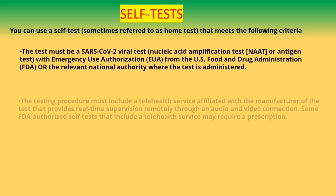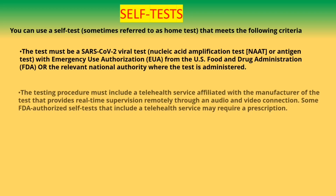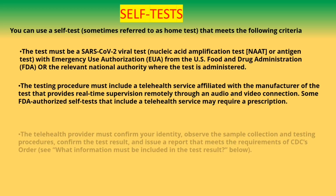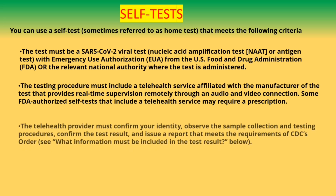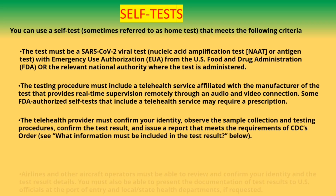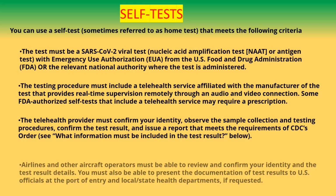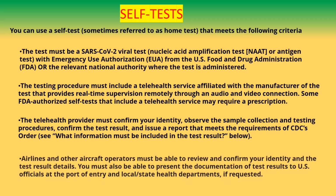Second requirement is that the testing procedure must include a telehealth service affiliated with the manufacturer of the test that provides real-time supervision remotely through an audio and video connection. So some FDA authorized tests include a telehealth service may require a prescription. Also, the telehealth provider must confirm your identity, observe the sample collection and testing procedures, confirm the test result, and issue a report that meets the requirements of CDC's order. Airlines and other aircraft operators must be able to review and confirm your identity and the test result details. You must also be able to present the documentation of test results to U.S. officials at the port of entry and local or state health departments if requested.